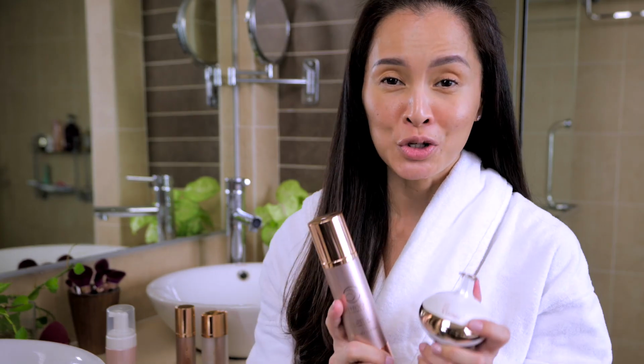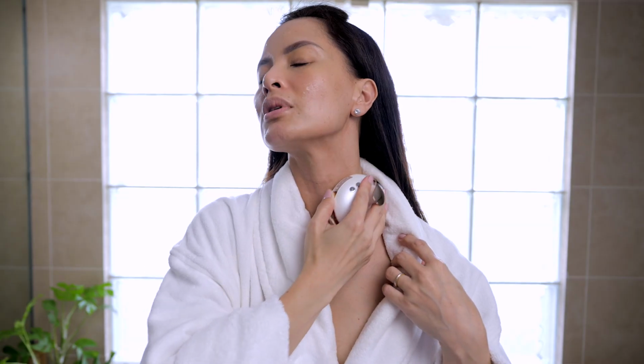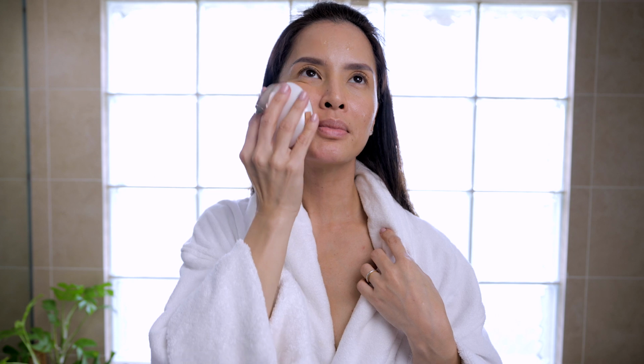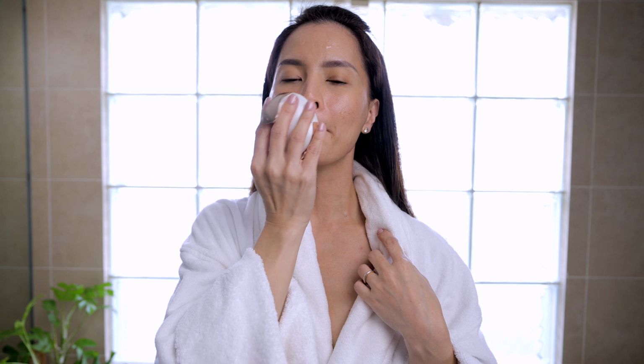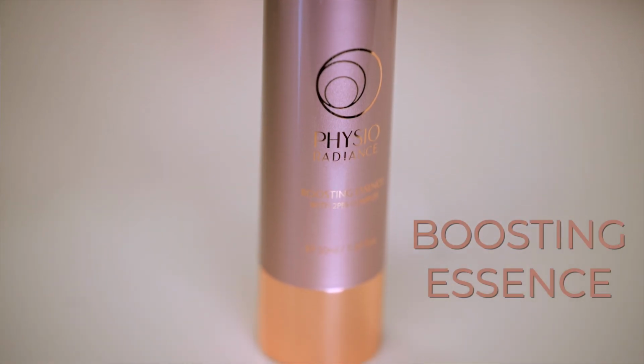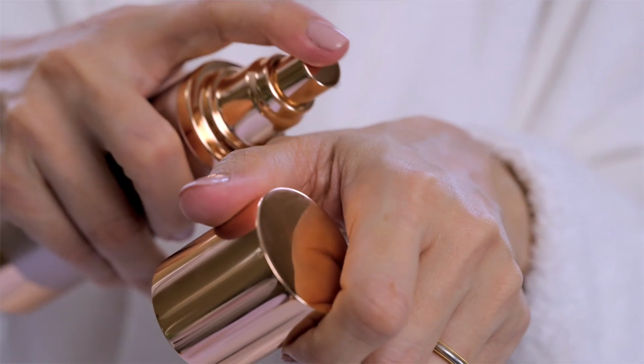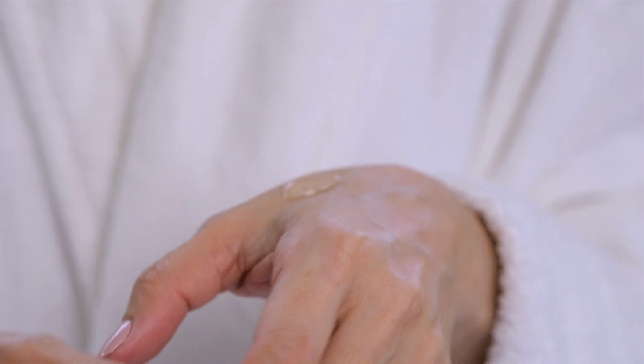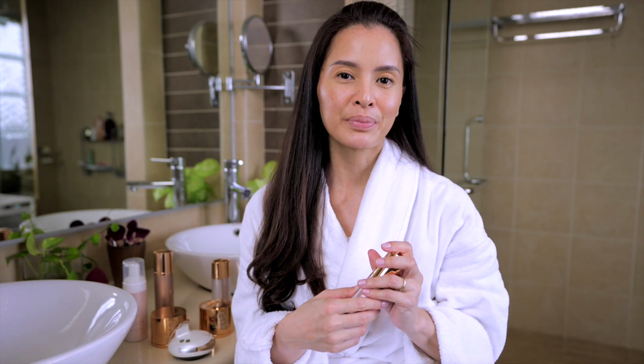So there we go. Oh my gosh, when I first started using this, the results just blew my mind. It only took a few sessions to realize how much I really look forward to the soothing massage along my cheekbones and jaw. This was, without a doubt, a game changer in my skincare regimen. That's 1 minute. On to the boosting essence. I love how lightweight it feels on my skin and it's easily absorbed. The ingredients contained within help improve elasticity and tighten the skin. So you definitely want to add the boosting essence to your skincare routine.